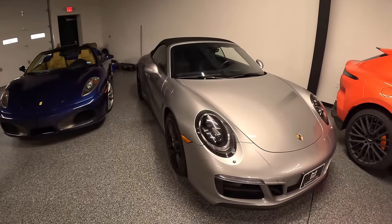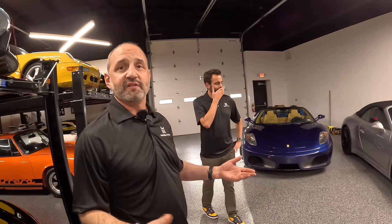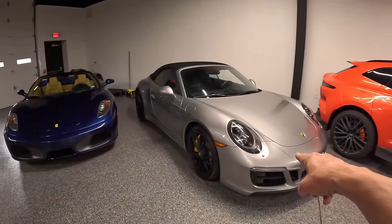We have all kinds of cars. This beautiful 911 convertible. So we have cars in all different price ranges. We're talking low hundreds all the way up to some of the more expensive cars. We just took this on trade, I think, right? We did. Just took it on trade.